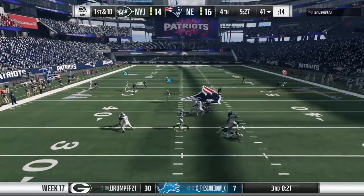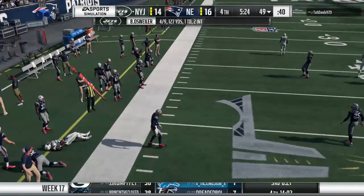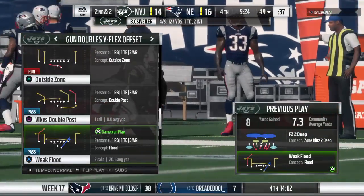Now Osweiler on first down. He hits his target, left side, Watson. A good pickup there, 8 yards on the first down completion.